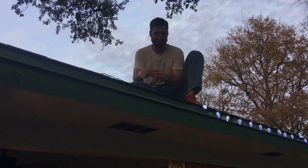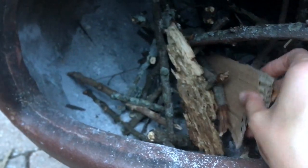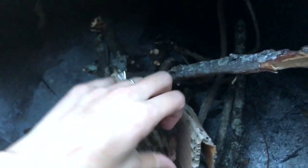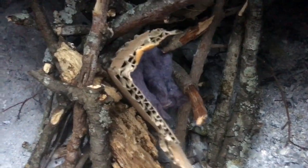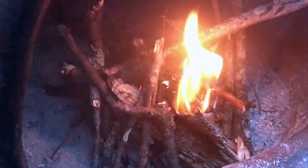You bored yet? Yep. Ran out of lighter fluid, so I'm gonna be making a fire without extra help. So apparently if you use dryer lint and cardboard, it'll get you a fire going. There we go. Good job, Daddy. Makes our house look so long. Truett, what do you think?